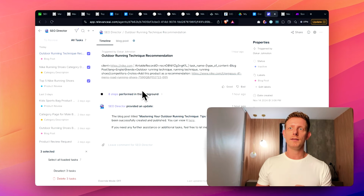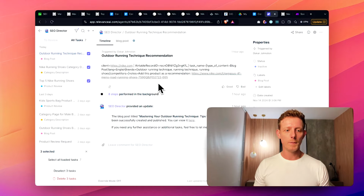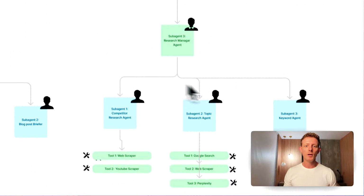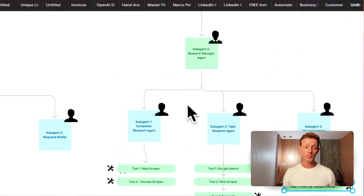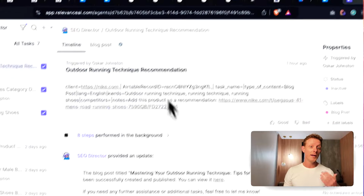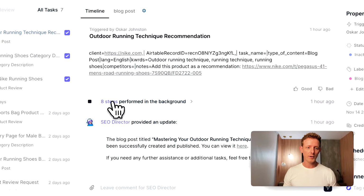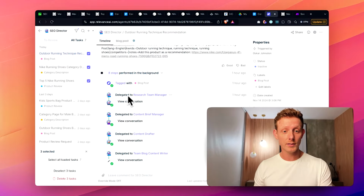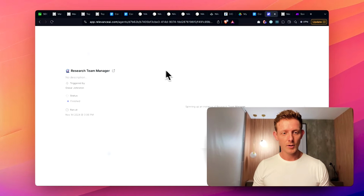And second, I'll also give you the link of the overview right here in Figma. So that should give you a pretty good idea of how you can set this up yourself. Anyway, let me get through it. You can see here in the background, it performed 8 steps. First, it delegated to the research team manager, and you can see here what it did.